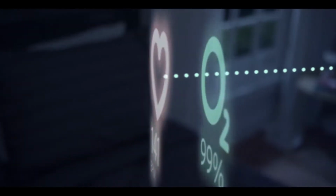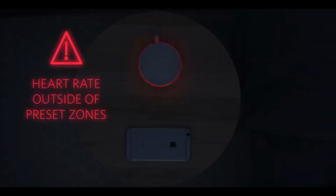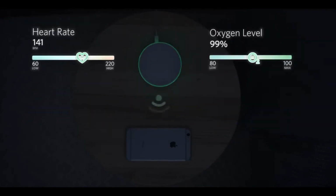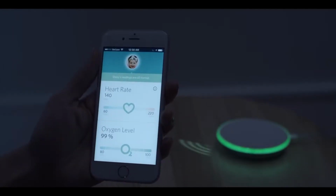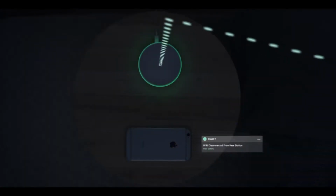The Smart Sock connects over Bluetooth to the base station, which glows green to let you know that everything's all right. It's also designed to notify you if your baby's heart rate or blood oxygen levels go out of the preset zones. It will also send this information to your phone over Wi-Fi so you can check in and know she's sleeping soundly without getting out of bed. And even if your Wi-Fi goes down, the sock and base station are still designed to notify you.